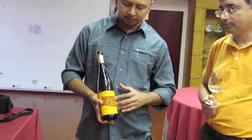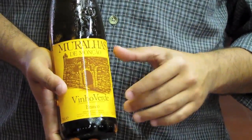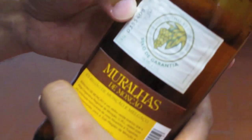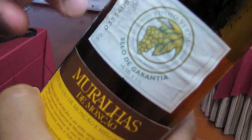Hi, we're back here at Adega Moncao, and I'm here again with Armando, and I wanted to talk a little bit about the Vinho Verde. This is the Moraes, which we have in California, and something that's really important is these are vintage dated Vinho Verdes. So you see Colheita 2009 in the back. There's also the Vinho Verde regional label, and there's a number here. You could actually go to the Vinho Verde DOC website, type in that number there very easily, and you'll know exactly when the wine was bottled.